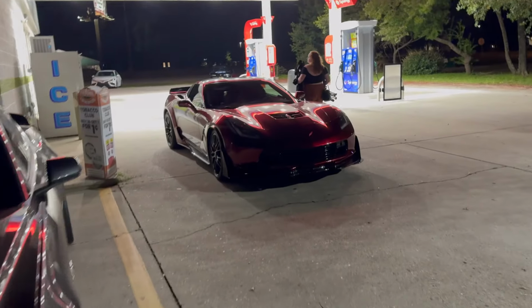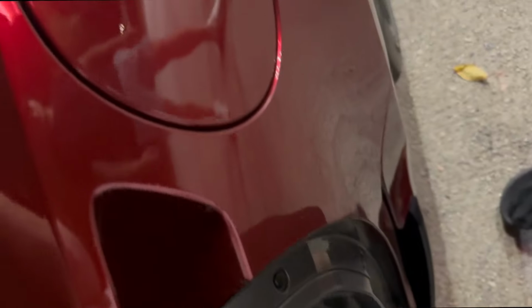See what we can get ourselves into. This is the one. It's the one to get, I'd say. It's a very beautiful car, man.